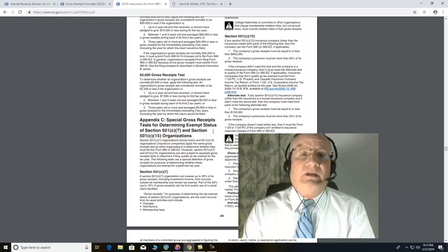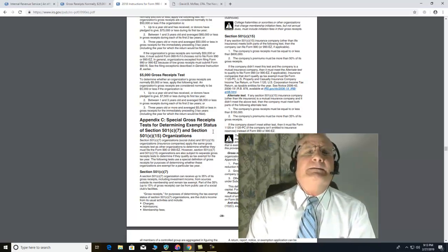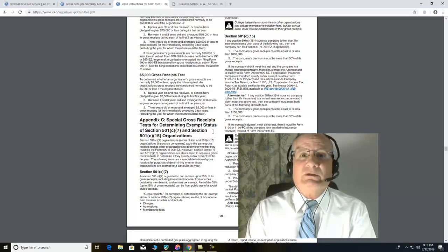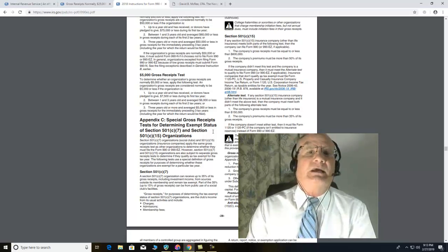What if you're late? If you're late filing Form 990N, there is no monetary penalty. They'll probably send you a notice and say, hey, how come you didn't file your 990N? But there's no monetary penalty. However, if you fail to file it for 3 years in a row, then you automatically lose tax-exempt status, and you don't want that to happen.